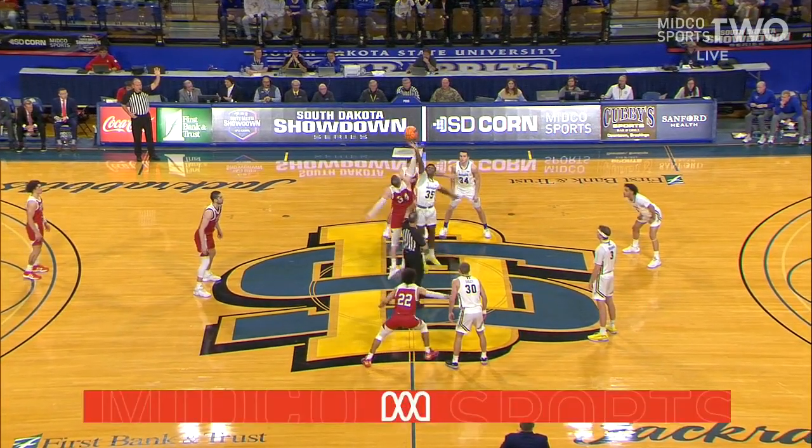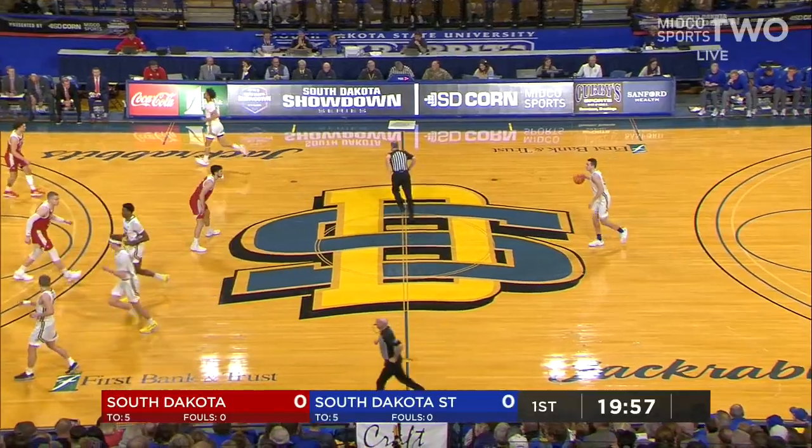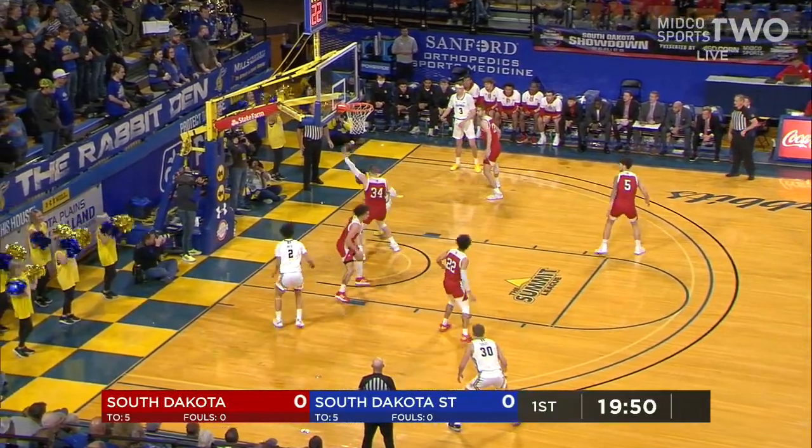I thought this as well. This could go any way for USD. They could come out and play fabulous despite not having a lot of practice time. Absolutely. I mean, when I used to do it, the more our guys were away from me, the better they play.